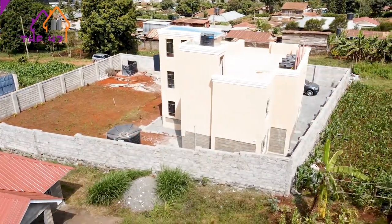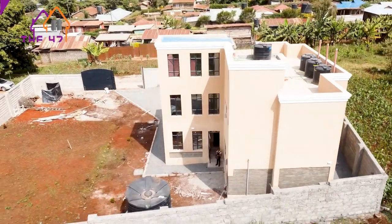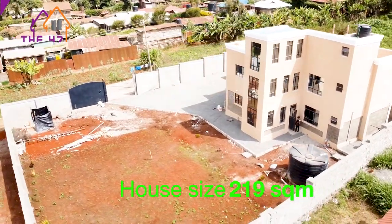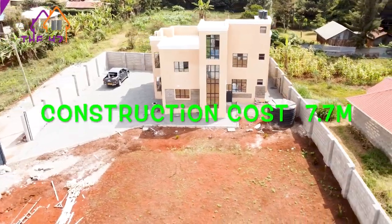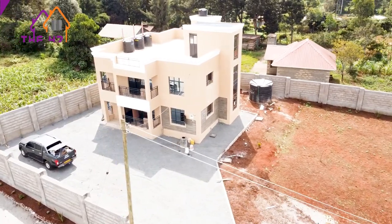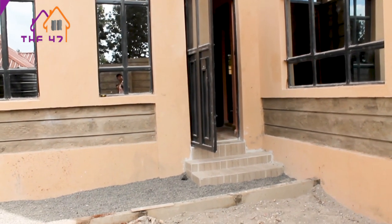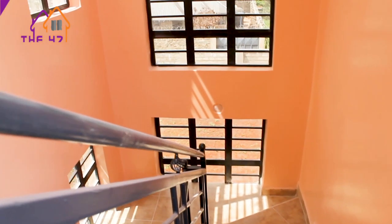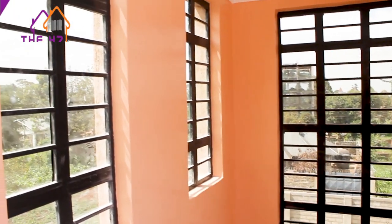These are three-bedroom duplex units that the 47 Investments Company just handed over to their client. This is the amazing staircase that leads you to the second level and the rooftop of this duplex home. On this house tour, we will start from the rooftop and work our way down.